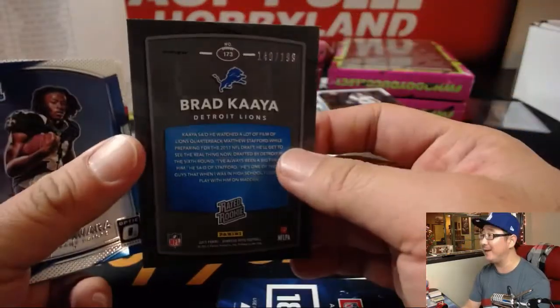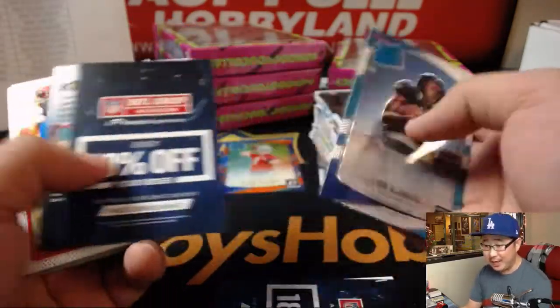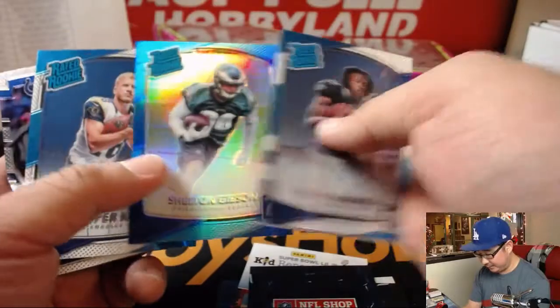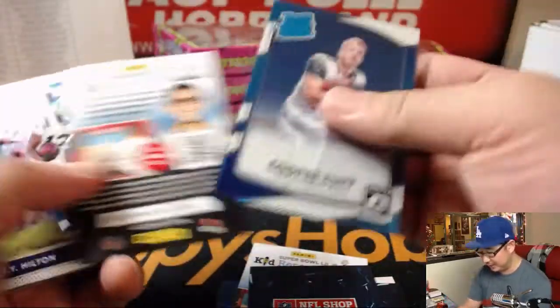I'm rooting for Brad Kaaya, 140 out of 199, rated rookie. Goes to the Lions. That'll be for Alex. I'm rooting for Shelton Gibson, rated rookie, out of 299. I'm rooting for all these guys.